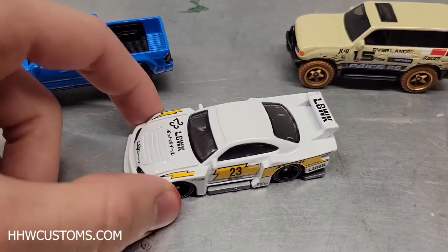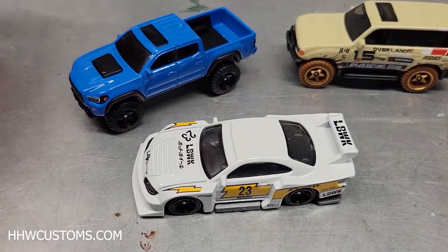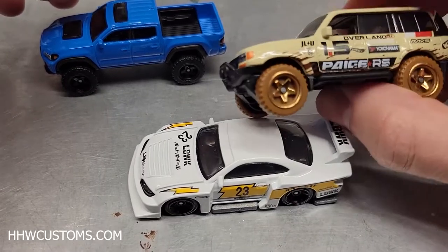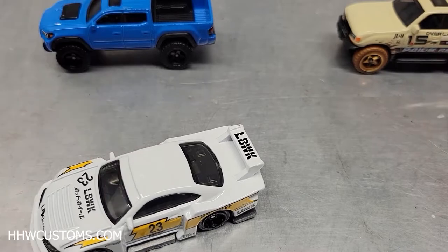We have the Liberty Walk Nissan Silvia S15, the Toyota Tacoma, the 2020 casting, and the Toyota Land Cruiser 80 series. So we're gonna be going through all of them and just showing you what they look like.